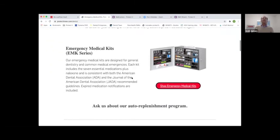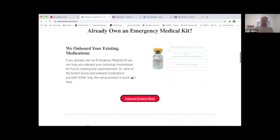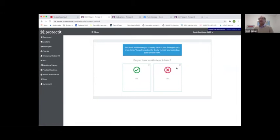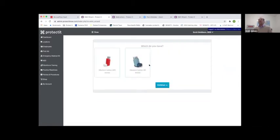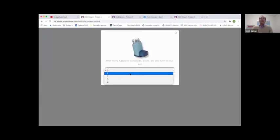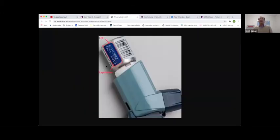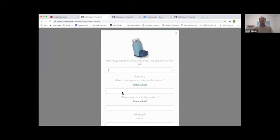Yeah, great. It's not the way I was trying to get there, and I apologize for the difficulty, folks. But if you're going to onboard your meds from an existing kit, you go to our website, you click on that link right there, and the system, the wizard immediately begins to ask you a series of questions. Do you have an albuterol inhaler? Yes, I do. Is it 200 doses or is it 60 doses? Well, it's a 60 dose, and I have one of those. And if you're not sure where the expiration date is on the product, you can click on that link right there, and it'll show you exactly where it is on the product. You can set out to input, and I'm just going to put some bogus dates in here.